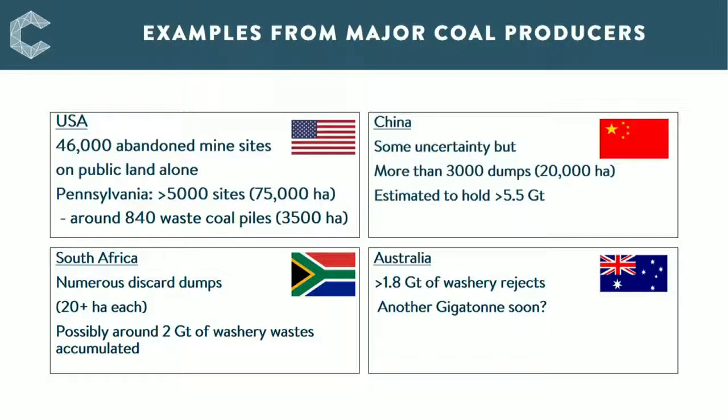Now, when it comes to waste, just to give you an idea of what can be involved, here are a few examples from some major coal producers. We'll start with the USA. After a couple of centuries of mining activity, government estimates suggest that there are around 46,000 abandoned mining sites just on public lands alone, and many of these include waste coal piles or ponds of considerable size. In Pennsylvania, where mining began in 1800, an estimated 16 gigatons of anthracite and bituminous coal has been mined, and this has created more than 5,000 abandoned, unreclaimed mining sites covering no less than 75,000 hectares. This includes around 840 waste coal piles that on their own occupy 3,500 hectares.